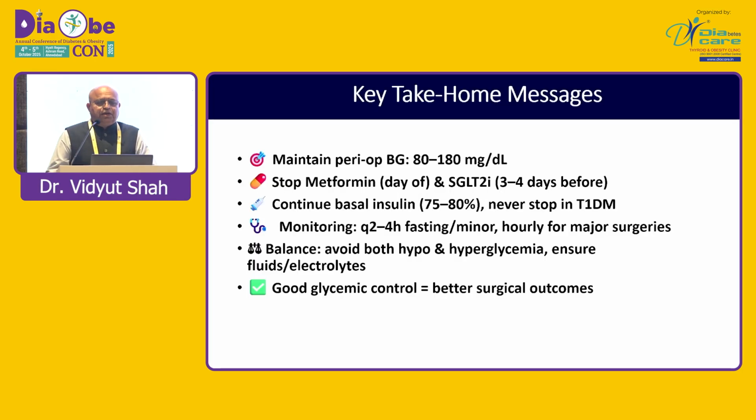So what are the key take-home messages? Maintain perioperative blood glucose 80 to 120. Stop metformin on the day of surgery and SGLT2 inhibitors 3 to 4 days before. Continue basal insulin at 75 to 80% and never stop it in type 1 diabetes. And monitoring is of essence.